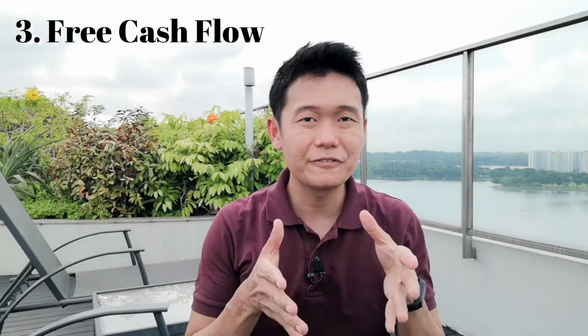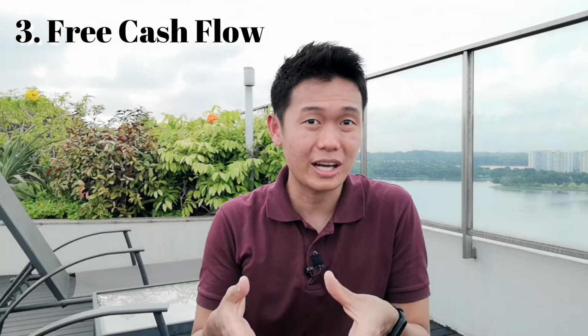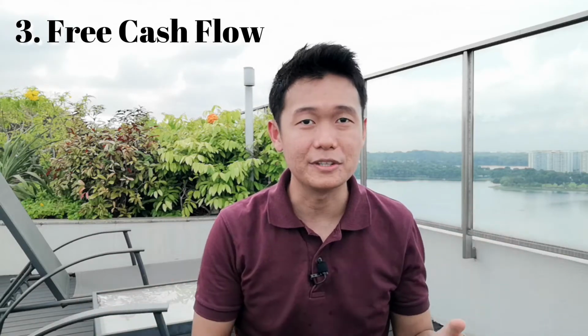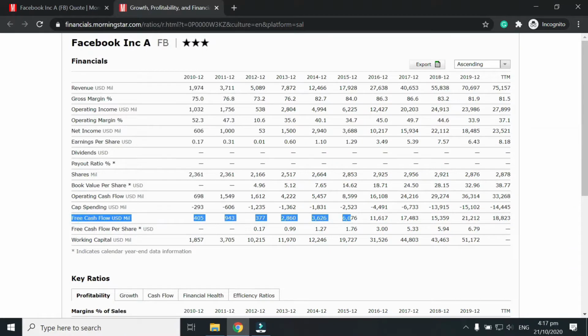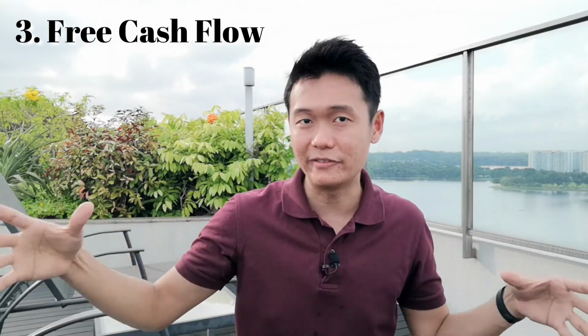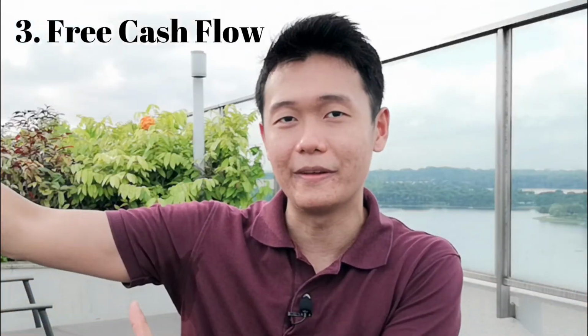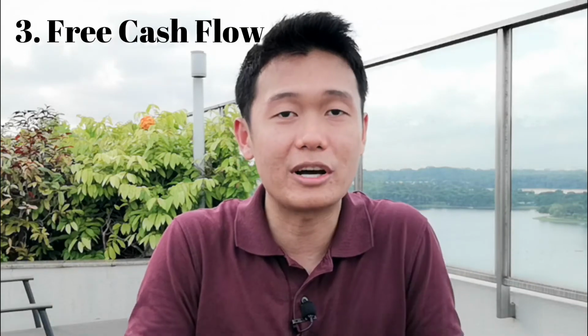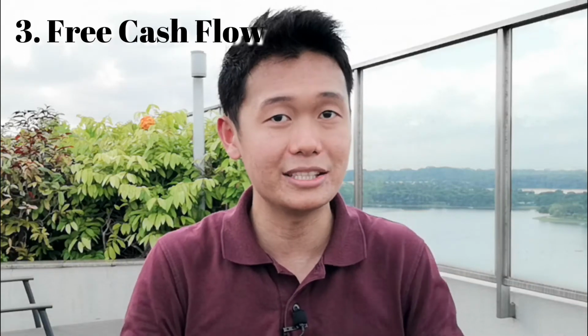Criteria number 3, free cash flow. You want to check whether the company have positive and healthy free cash flow for the last 5 years, because it is proven that only when a company have positive and healthy free cash flow, then you have enough cash to spend and invest on research and development and grow the company in the long run. A company that have tight or even negative cash flow are definitely struggling in the business right now, and this is what we want to avoid.